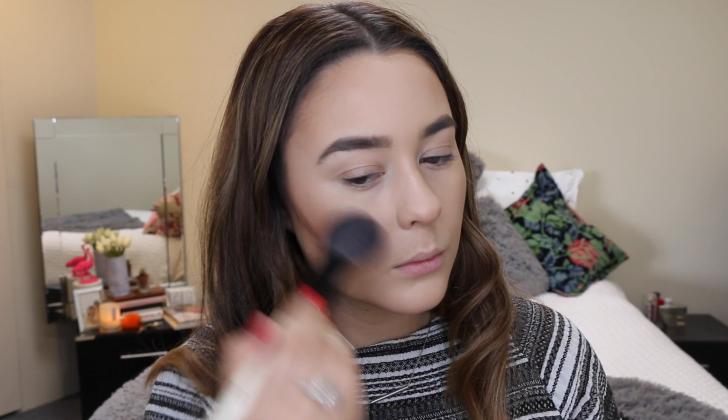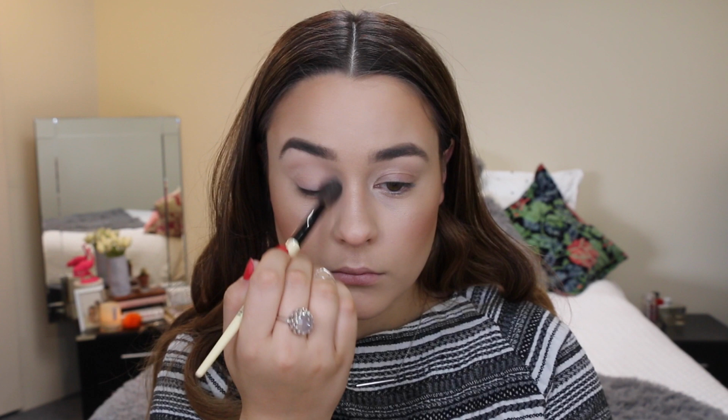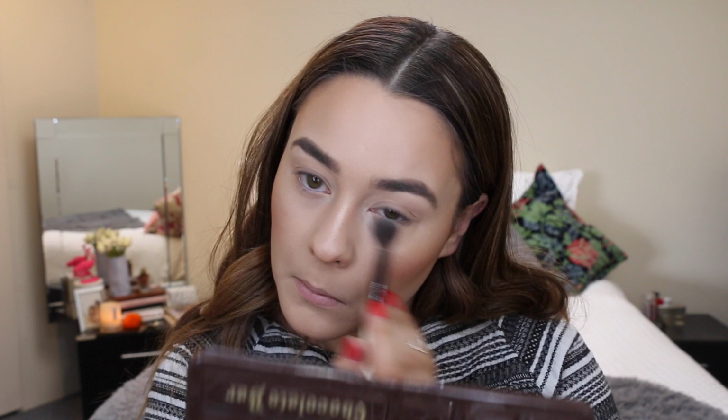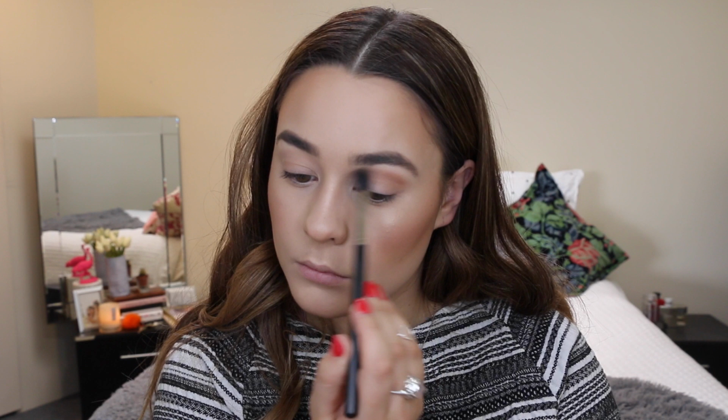For the eyes today, I'll be using the Too Faced Chocolate Bar palette and only using about 3 shades, starting out with the matte ivory shade, just blending that all over the lids. And as you can see, because my eyes are quite hooded, I do get a little bit of a crease from the foundation in the socket of my eye, so that's just going to help blend out that and prevent the eyes from further creasing throughout the day. And then I'm taking this sort of warm caramel shade just through the crease and just softly diffusing that.